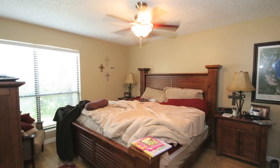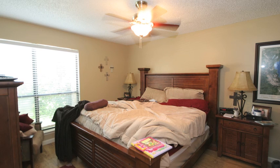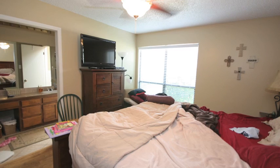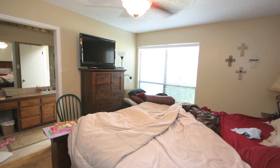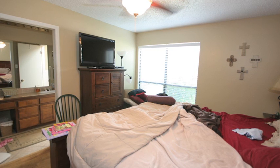Master bedroom. On the nightstand, you can see we have a lot of clutter. We have an extra chair in the room. This room doesn't have the space for that chair, so we're going to have to move that out. You can see at this angle that the master bath is open to the master bedroom, so we're going to make sure that when we have our after photos that we have something that shows well.